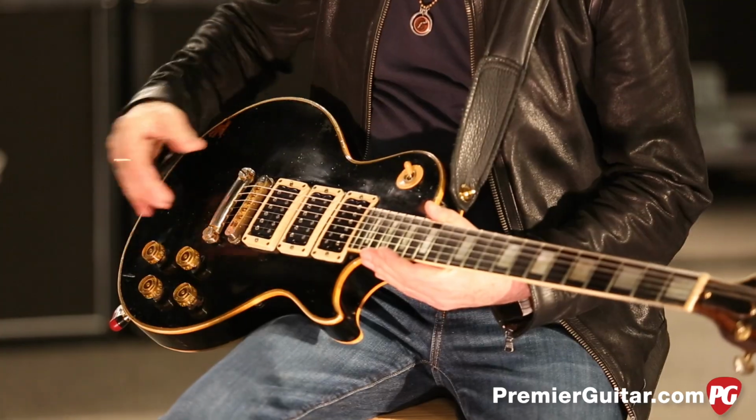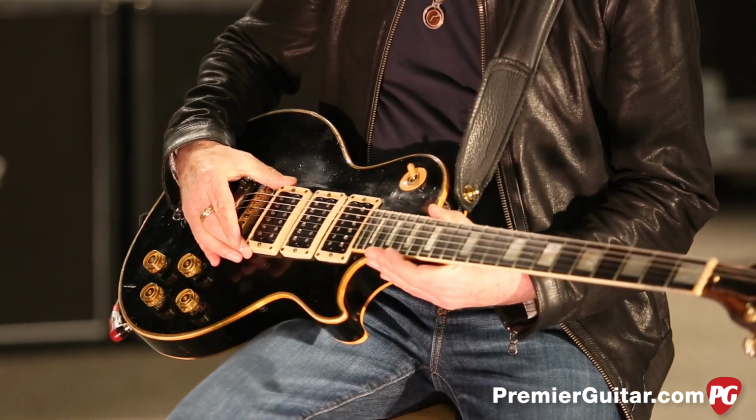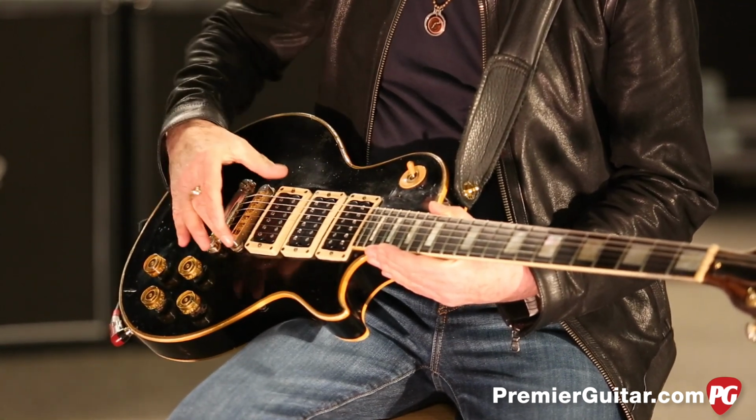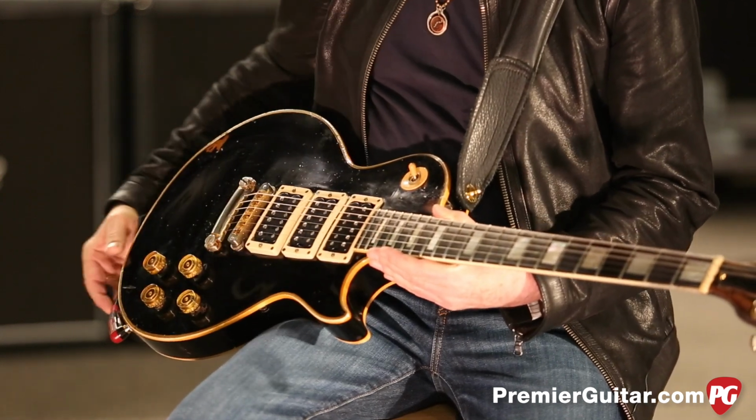Now, did it have the 3 pickups in it at that point? It had just come back from Gibson. It was originally a 1954 Black Beauty. So it had the old P90s, the 2 different looking ones, right? Yeah, the Alnico and the... Yes. And no middle pickup. And I don't believe it was black.